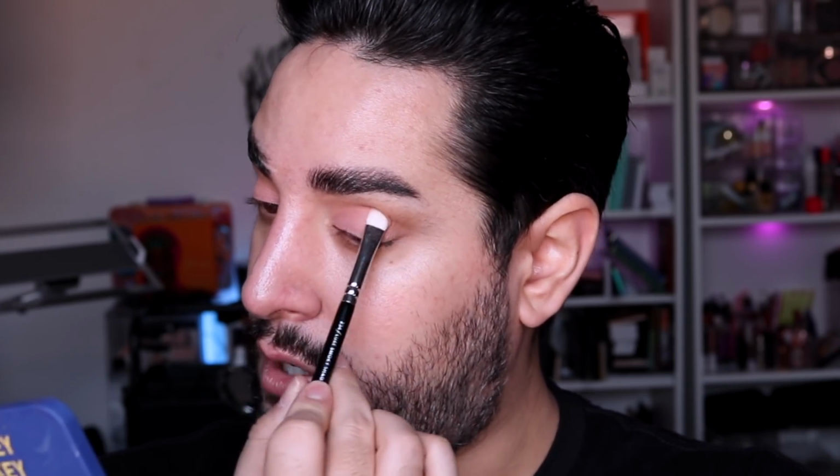I'm just going to use that on the whole lid just to neutralize my lid color now, because I still have a little bit of my darkness showing through on the inside corner here. And you can customize this color to whatever tone you want to use. So whether that be a light beige, more of a brown tone, whatever you want your main color to be on the lid.